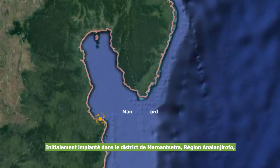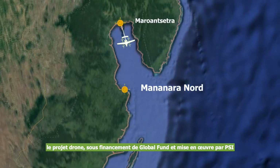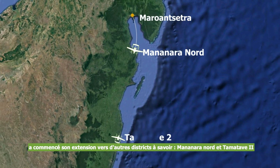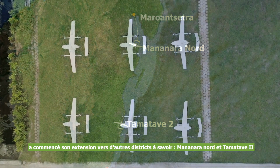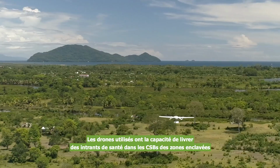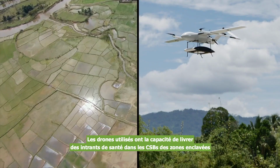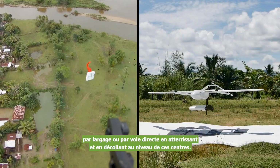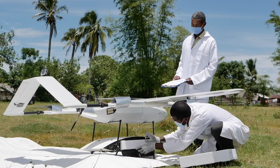Initially implemented in the district of Maroantsetra, Analanjirofo region, the drone project, funded by Global Fund and implemented by PSI, has started its extension to other districts, namely Mananara North and Tamatave II, and currently has a fleet of 6 drones. The drones in use have the capacity to deliver health supplies to the BHC in remote areas by airdrop or by landing and taking off directly at these centers. They can also transport biological samples.